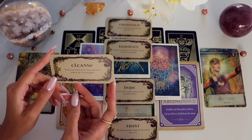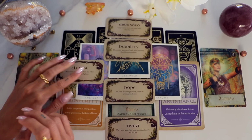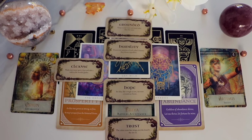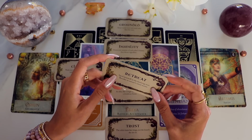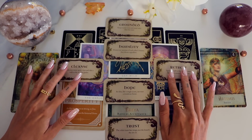We also have cleanse. Wash your weary spirit clean and take a walk in the wooded glades. Ooh, yeah. So again, very connected to nature. I feel like nature really just resets you a lot. And then we also have the card here of retreat. Spoil yourself in the morning mist. Breathe in nature's sweet scents. Yes, again, very connected to nature.